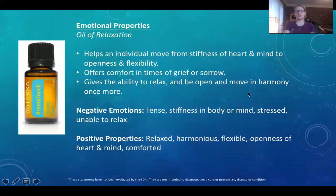So negative emotions that it helps with are feeling tense, stiffness in body or mind, stressed, or unable to relax. The positive properties that it instills are feeling relaxed, harmonious, flexible, and openness of heart and mind, and comforted. So this is our last oil for today.